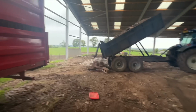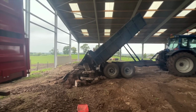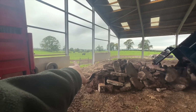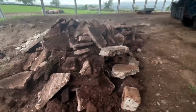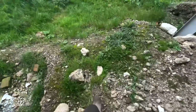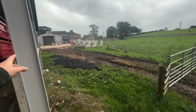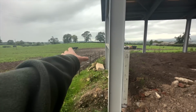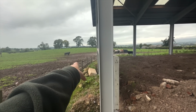So at some point, that fence will come out there and we'll start building that up. This fence here will come out completely and we'll start building this up because you can see there's a fair drop. And that will be in preparation for the grazeway going in like here. And then here, there's obviously going to be a raised platform that you're going to drive the Keenan along to there. And then we'll have the feed star system that we've talked about before, which is like a conveyor belt system, if you haven't seen them.